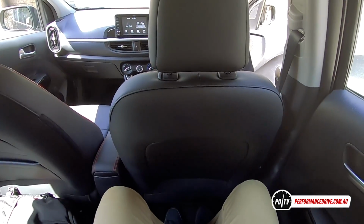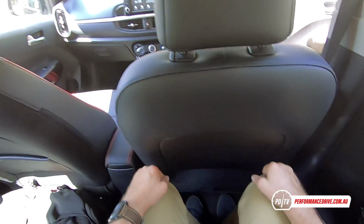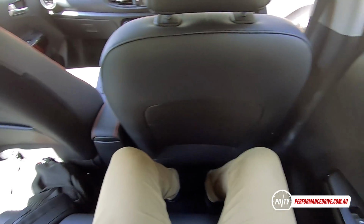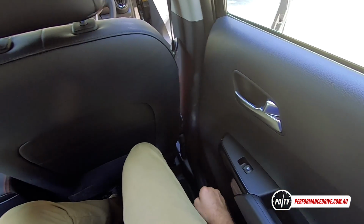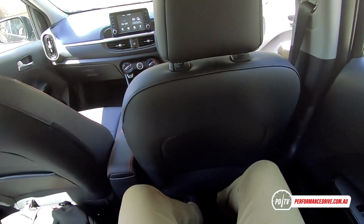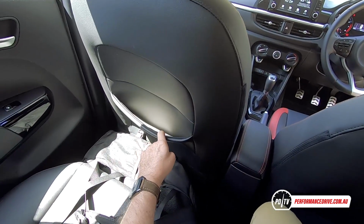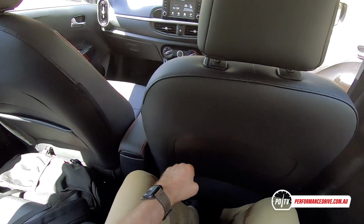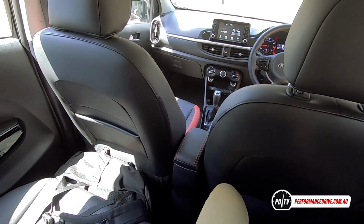But that's not too bad actually. The knee room's quite good. I've got a bit of space there, and I've got some room to put my feet under the seat as well if I need to. There's no bottle holder in the door, but you do get a little cavity there, I suppose, for your mobile phone. And there's only one map pocket type thing in the back of the passenger seat for some reason, and not in the driver's seat.